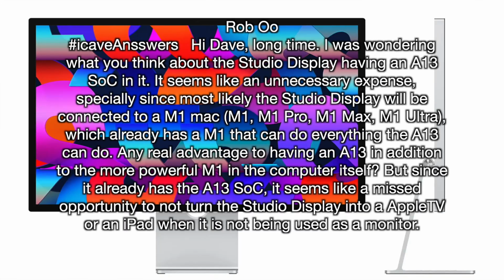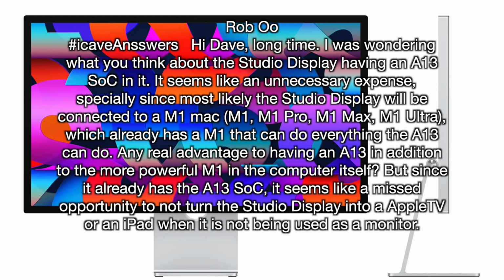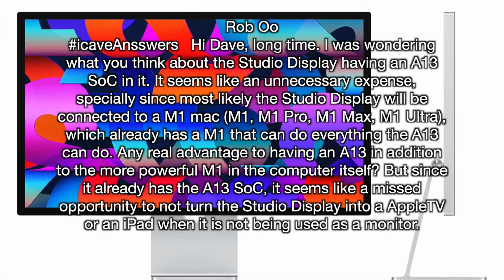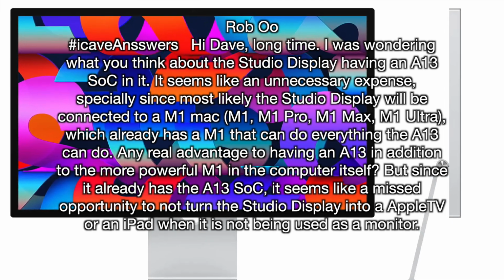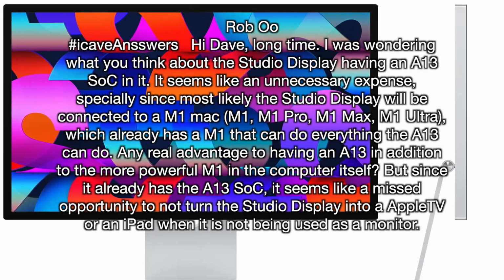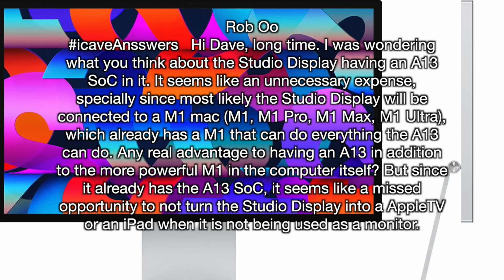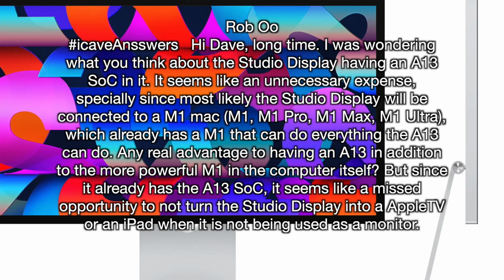Rob asks, iCave Answers, hi Dave, long time. I was wondering what you think about the Studio Display having an A13 SoC inside. It seems like an unnecessary expense, specifically since most likely the Studio Display will be connected to an M1 Mac, M1 Pro, M1 Max, M1 Ultra, which already has M1 that can do everything the A13 can do. Any real advantage to having the A13 inside in addition to the more powerful M1 in the computer by itself? But since it already has the A13 SoC, seems like a missed opportunity not to turn the Studio Display into an Apple TV or an iPad when not being used as a monitor.